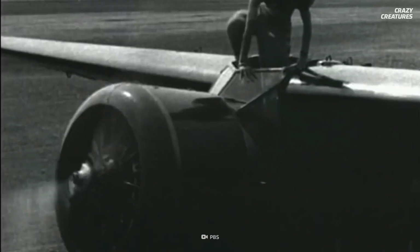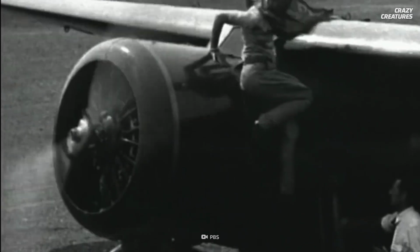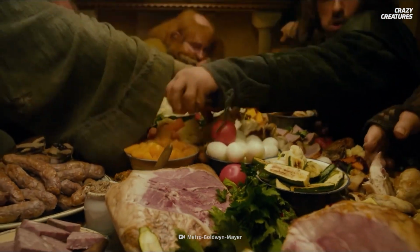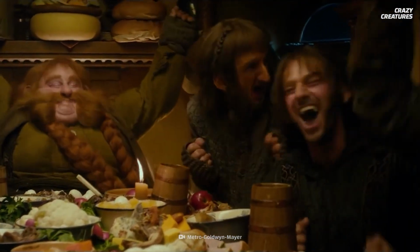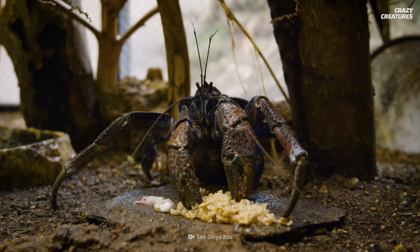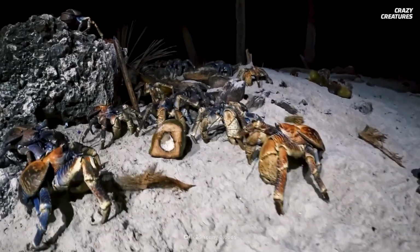According to one hypothesis, the reason Amelia Earhart was never found after her infamous 1937 disappearance over the Pacific is because coconut crabs feasted on her dead or dying body on the island where her plane crashed. While we aren't sure if this theory is true, we do know that these crabs are cuckoo for coconuts. That's where they get their name from.